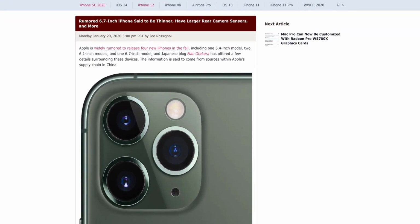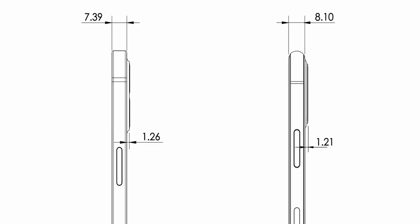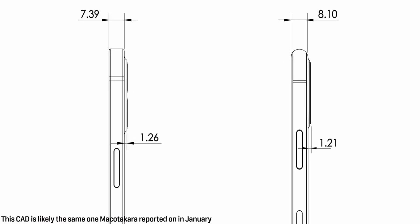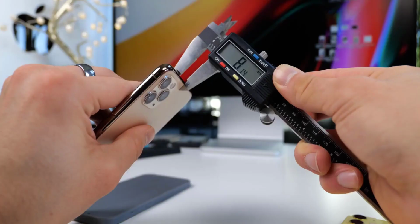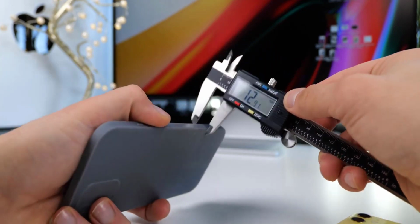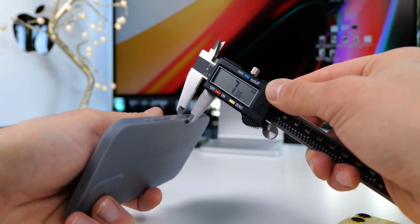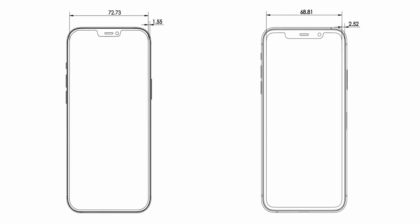The size of the lens was growing, and the body was 7.4mm. This CAD confirms that it's more than likely that they had these CADs back in January and we just now got access to them. So yes, it is 7.4mm. It's thinner than the 11 Pro Max. You certainly feel it is just a little bit of a larger device, slightly taller and slightly wider, at 7.8mm versus 7.7mm of the 11 Pro Max.